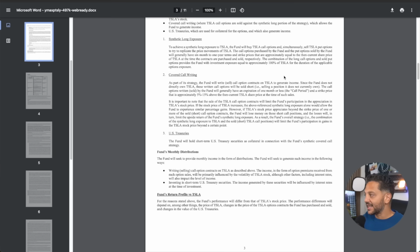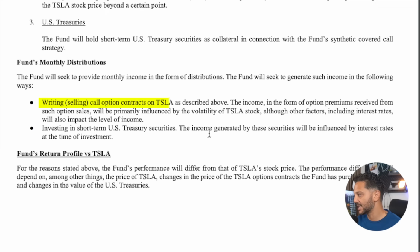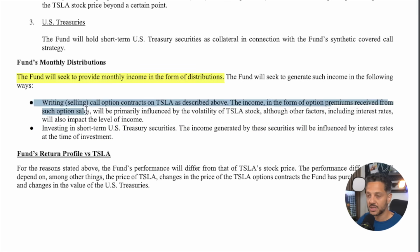That is why when you finally get to the fund's monthly distribution, you'll see here it says writing call option contracts on Tesla as described above. The income in the form of option premiums received from such option sales will be primarily influenced by the volatility of Tesla stock, although other factors, including interest rates, will also impact the level of income. And there's a secondary way in which TSLY holders earn their dividends. Investing in short-term U.S. Treasury securities, the income generated by these securities will be influenced by interest rates at the time of investment. So it says here the fund will seek to provide monthly income in the form of distributions, and those distributions will come from these two things, the covered calls and the short-term treasuries.